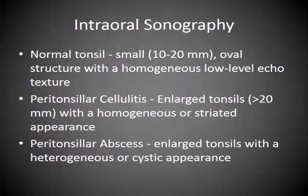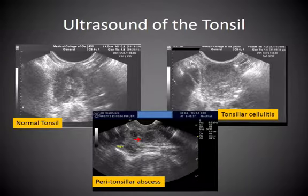But in this young man, what we're mostly interested in is whether or not he has a peritonsillar abscess. The tonsil should be enlarged, and it's usually heterogeneous and has a cystic lesion somewhere within the tonsil that may represent an abscess. Now, just to review, you can see on the one side we have a normal tonsil.